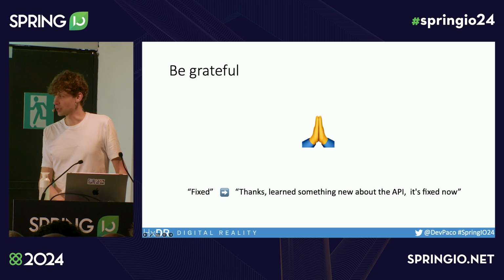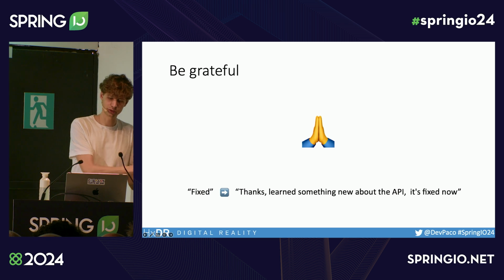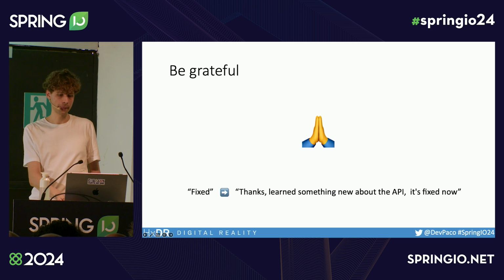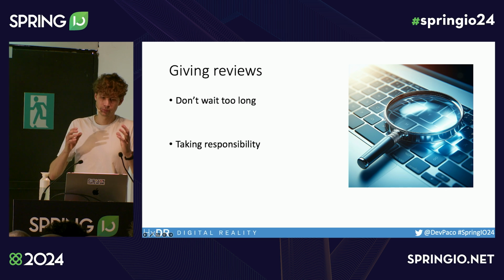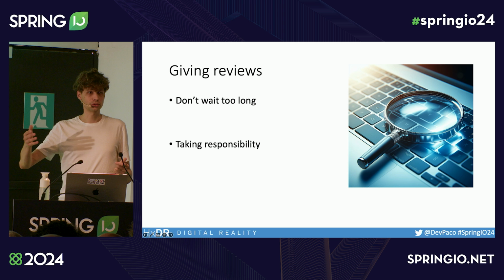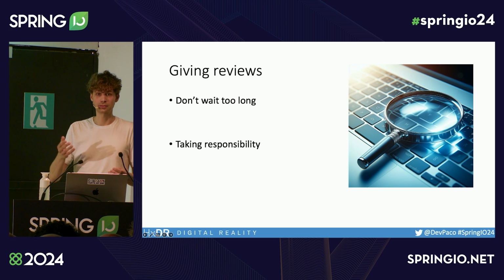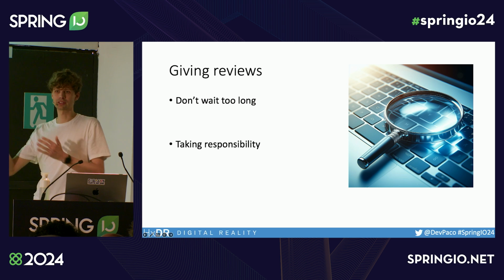So having created the pull request and having had the reviewee's seat, as I like to call that, let's switch to the reviewer seat. Giving reviews. Now, it's important to always review in a timely manner. The longer it takes for you to pick up a review, or the longer you have to wait for reviews, the more time is lost usually on merge conflicts, but also on switching context, and features are delayed.